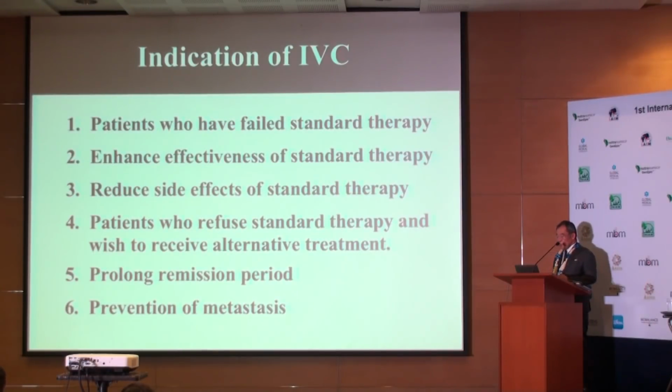What are the indications of IVC? Patients who have failed standard therapies, to enhance the effectiveness of standard therapies, to reduce side effects of standard therapies. Patients who refuse a standard therapy and wish to receive alternative or integrative treatment. Prolonged remission period, also prevention of metastasis.